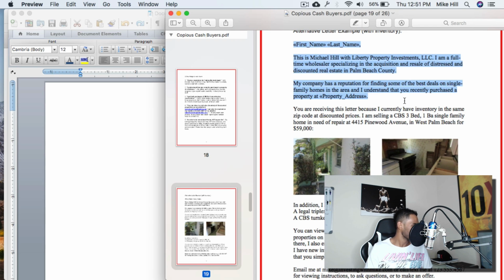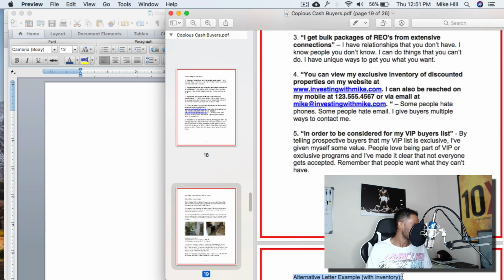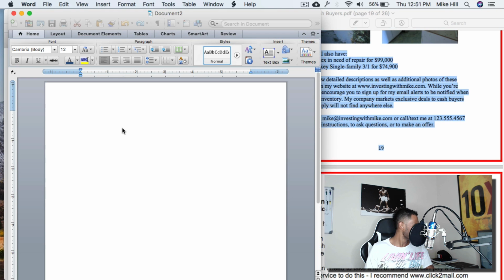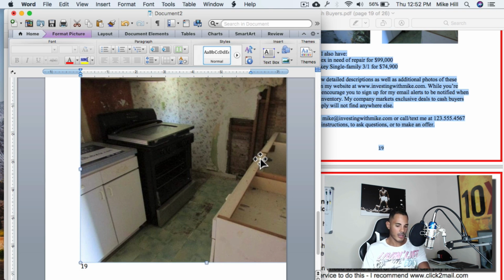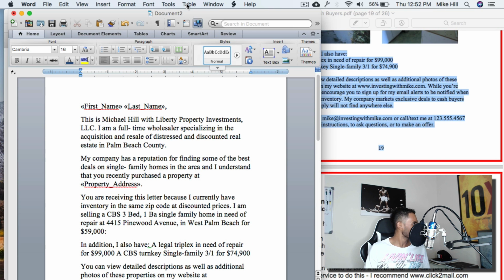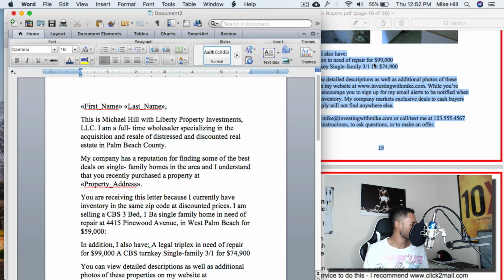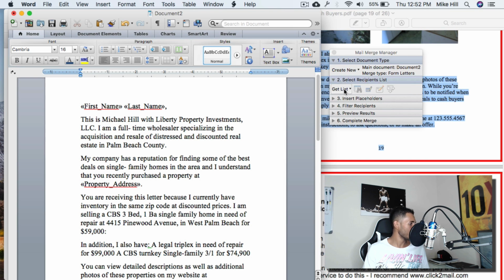It's right here. So literally, we will just copy and paste. Real simple, right? And we can take out the pictures that I had in there, since it's for a different property. Okay, so this is the letter. This is what it looks like. Now the next thing we're going to do is go to Tools and the Mail Merge Manager, and this is going to be here. We're going to create new form letters, and then get list.